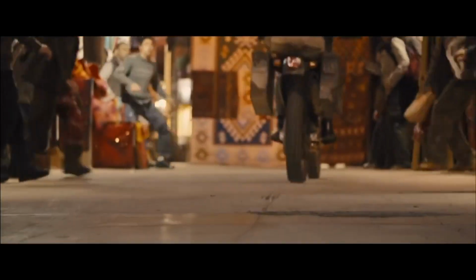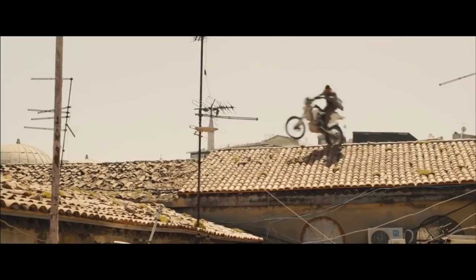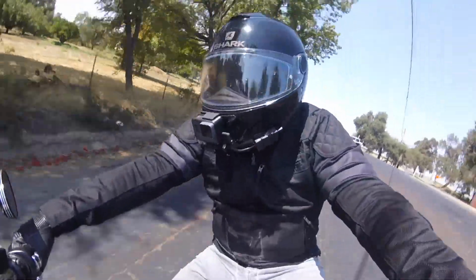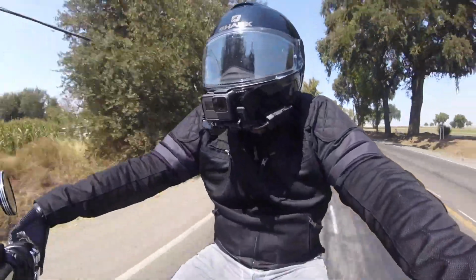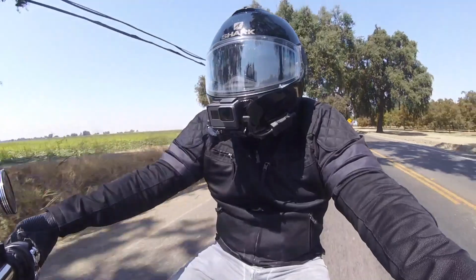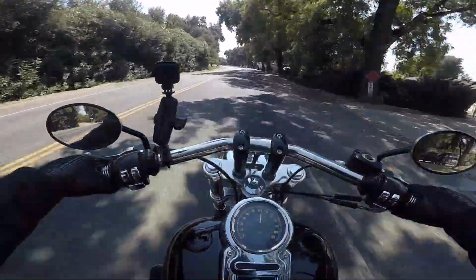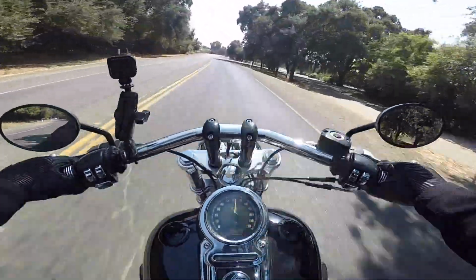He's riding that bike around on roofs. I believe he rides it up onto the back of a train. I mean, it's just a spectacular scene that has more to do with the stunts and the film work than it does with the actual motorcycle. Nonetheless, it's freaking awesome, and it needs to be mentioned because it's one of my favorite motorcycle chase movie scenes of all time.